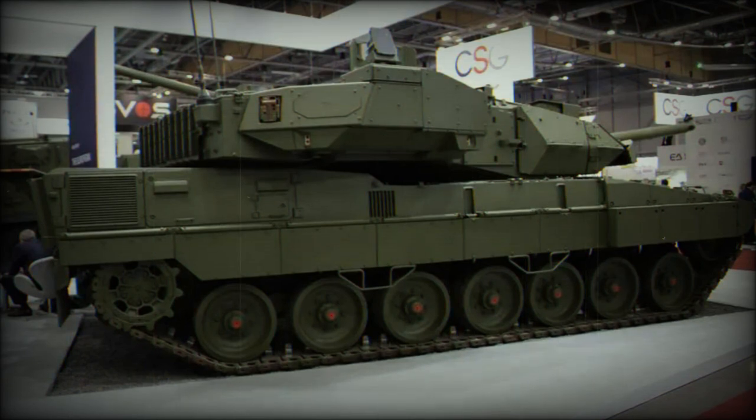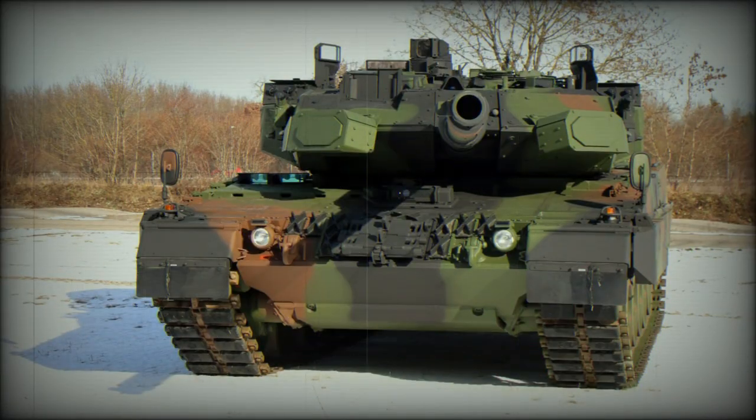The tank is equipped with a version of the Israeli Trophy Active Protection System. It is also referred to as the Euro Trophy. The Trophy Protection System was designed to provide additional protection for tanks against incoming anti-tank rockets and missiles. In some cases, it might also provide protection against incoming high-explosive anti-tank shells.